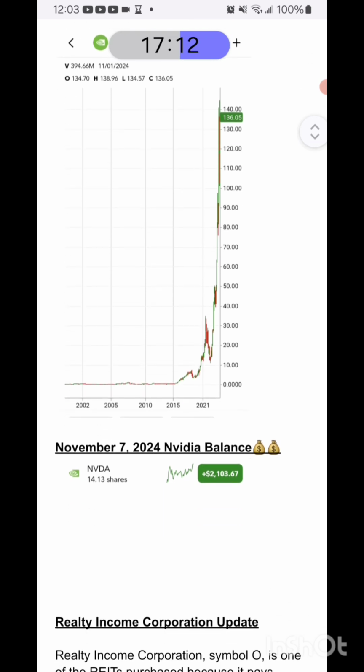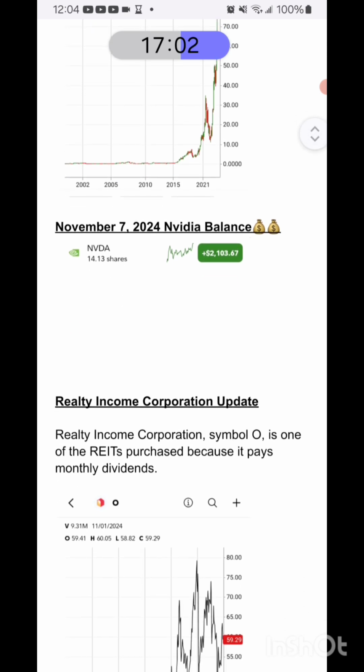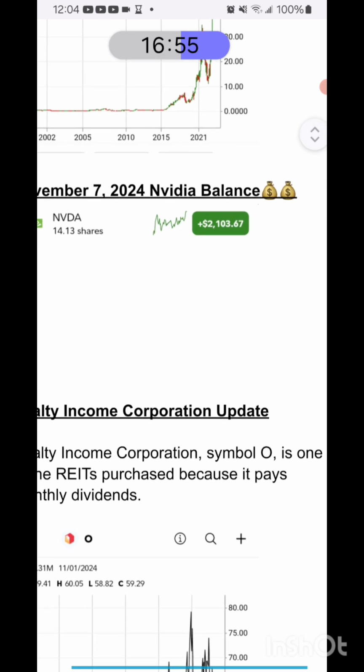Let's look at the chart. You can see the price starting from 2022 all the way up to now. Remember, there was a stock split in June. Look at here, November the 7th, 2024, the NVIDIA balance was an impressive $2,103.